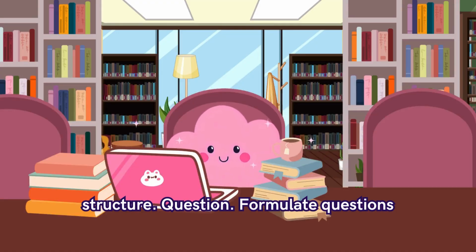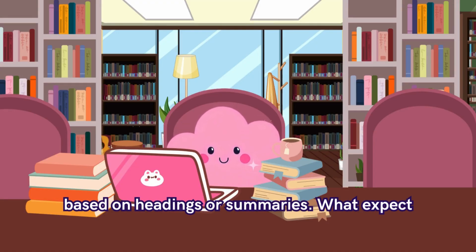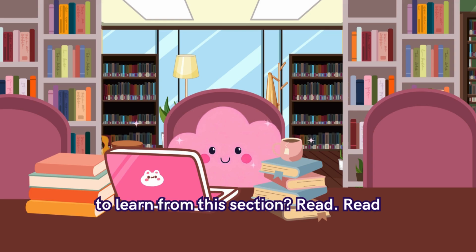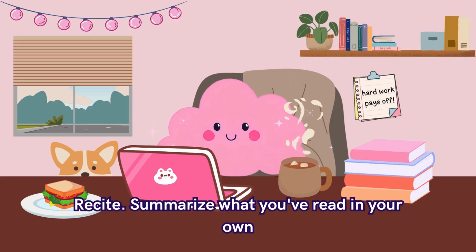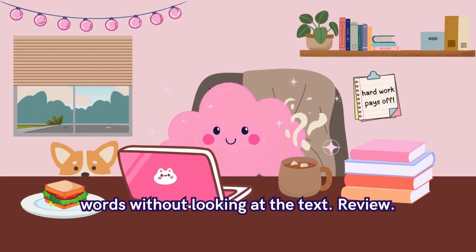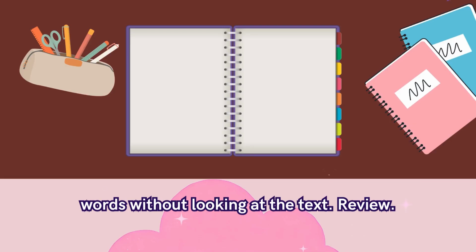Question: formulate questions based on headings or summaries. What do you expect to learn from this section? Read actively, looking for answers to the questions you've posed. Recite: summarize what you've read in your own words without looking at the text.